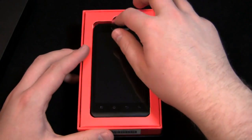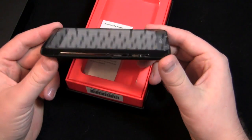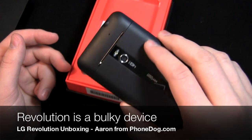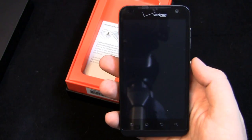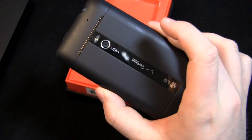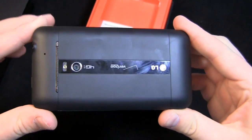And there it is, the LG Revolution. And it's a big device. I don't know if the camera's really doing it justice. It's big, it's hefty. Just out of the box, first time in the hand, it feels either right on par with a ThunderBolt or maybe a little bit bigger, but I'll have to go back and look at the tech specs for sure. I can't remember off the top of my head, but 5 megapixel camera with a flash on the back, and you can see the overall design, pretty decent looking design.